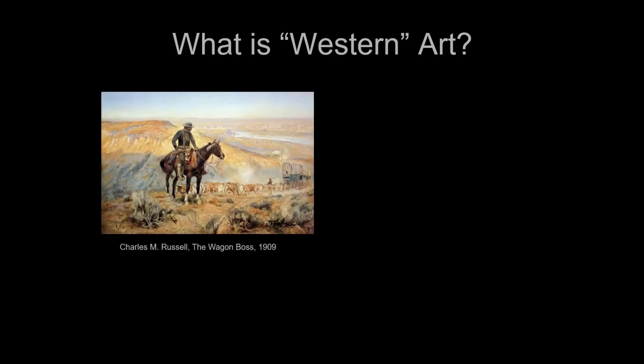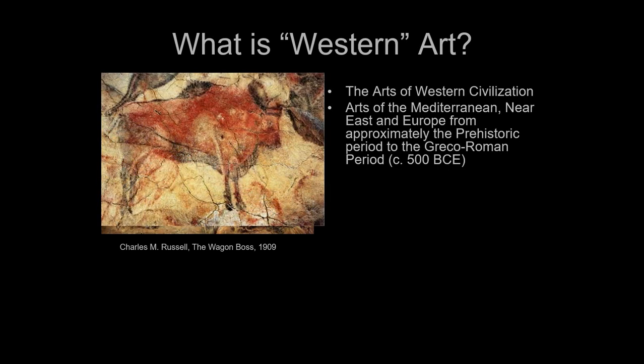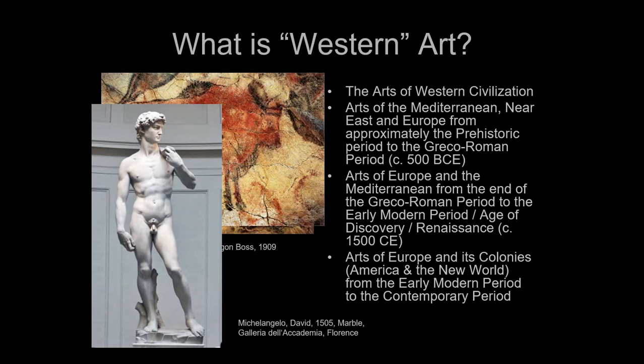Well, we certainly don't mean things like art of cowboys and Indians in the American West, although I'm a huge fan of Charles Russell and Frederick Remington. What we mean are the arts of Western civilization, which generally mean the arts of the Mediterranean, the Near East, and Europe from the prehistoric period up to the Greco-Roman period, and then again the arts of Europe and Mediterranean from the end of the Greco-Roman period up to the early modern period. And then moving beyond into the modern period, arts of Europe and its colonies from the early modern period to the contemporary period.